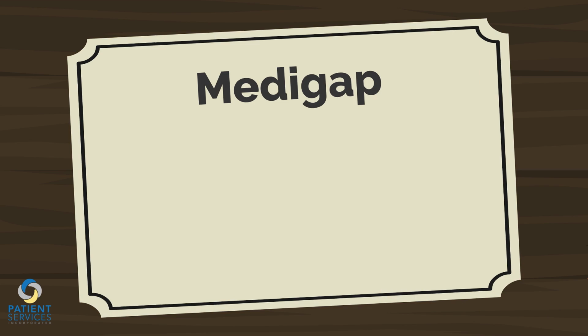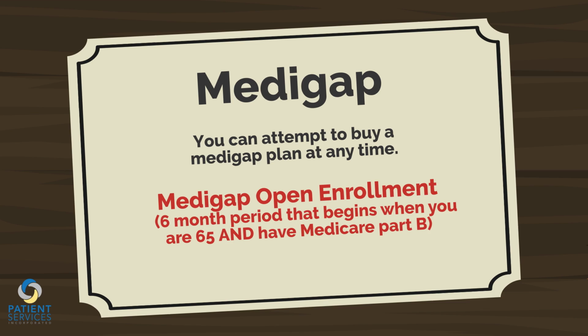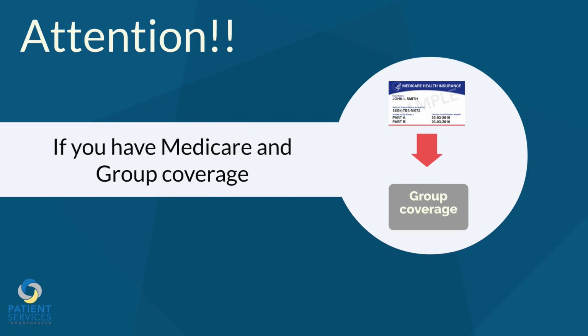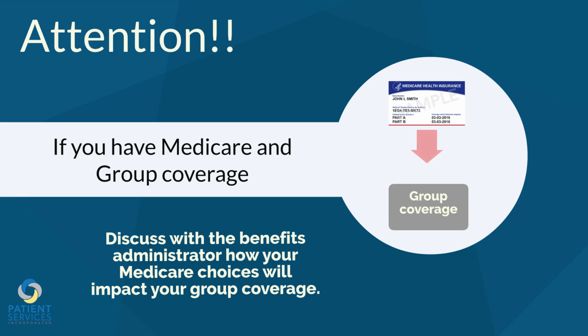Remember, if you do not enroll in your Medicare options when first eligible, you may have to pay a penalty. Also, as mentioned, Medicare open enrollment is not an open enrollment for a Medigap plan. You can attempt to purchase a Medigap plan anytime throughout the year. However, if you are not in your Medigap open enrollment period or have guaranteed issue rights, you can be denied coverage. And finally, if you have Medicare and group coverage, it's important to discuss with your benefits administrator to determine how your Medicare choices will impact your group coverage.